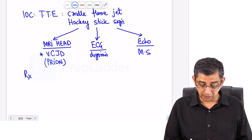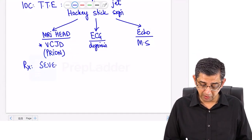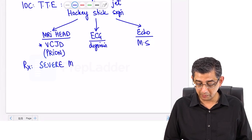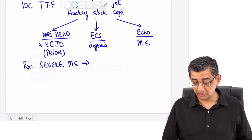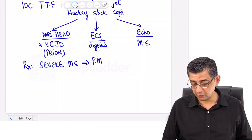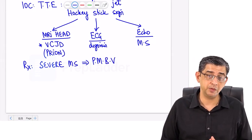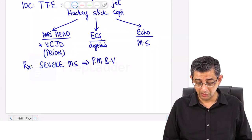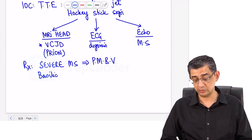Let us now talk about what we are going to do for the management of this patient. If he specifies the word severe mitral stenosis, because if it's going to be mild to moderate, I can manage medically also. But when it's going to be the severe variety, then the treatment of choice for this patient would be to go in for a balloon valvotomy. It will dilate the narrowed valve, and the symptoms of the patient will definitely reduce. The access that I will take will be from the basilic vein of the patient, from the cubital fossa.